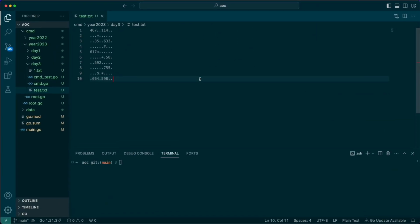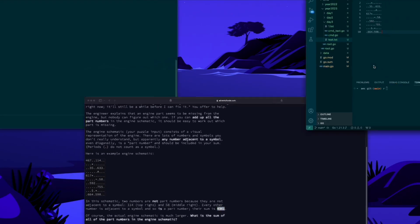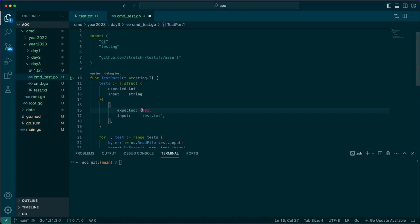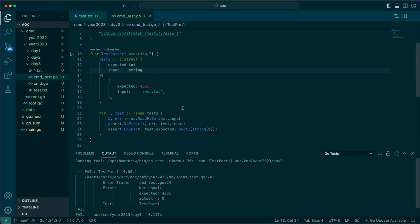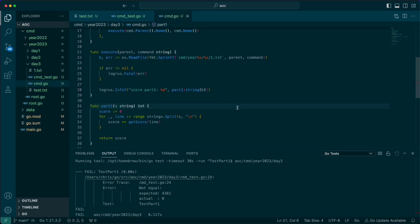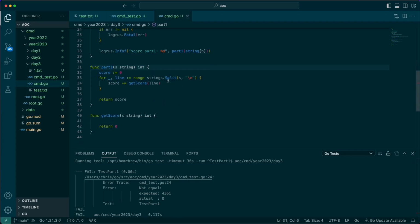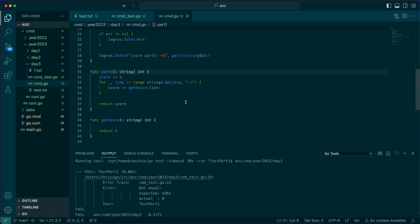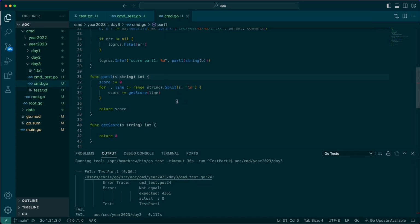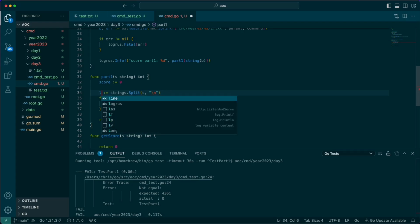Yeah. So that's our test input, and we know our value is 4361. So let's get that running. Okay. We know we're wrong here. And day 3. Okay. So we've got strings. We're splitting it. In this case, I do want to loop over it, but it's not really a grid, so we'll call it lines.